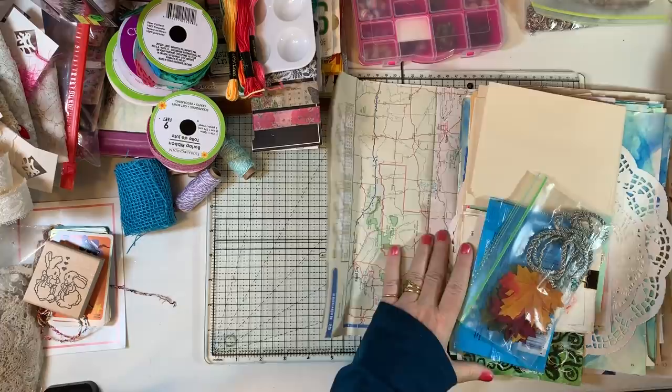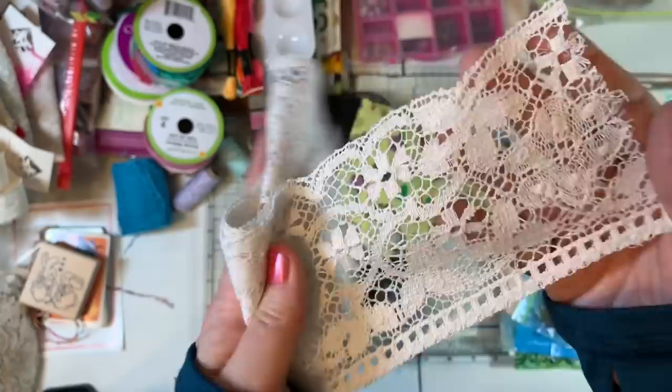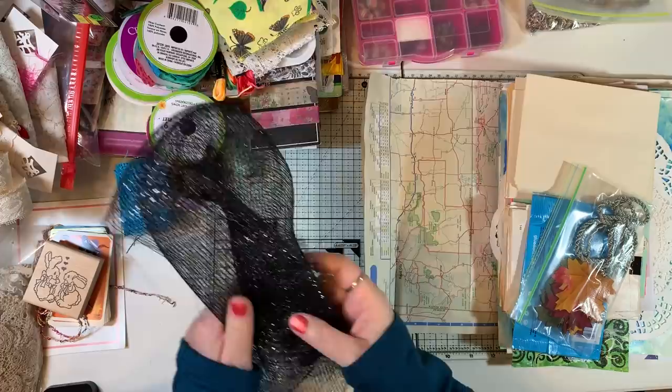And then here she has some thick lace. Oh my gosh, that's fun. That'll make a fun pocket, won't it? So that, and then some butterfly fabric. And then this stuff. I don't know what you call it, mesh, I guess. Interesting. I'm not exactly sure what to do with that, but I bet I'll find something. It seems like it'd be fun under layers.